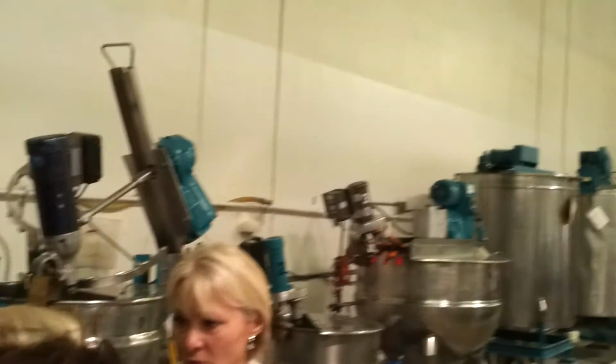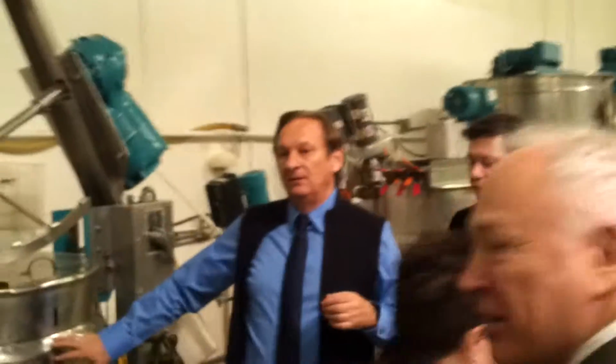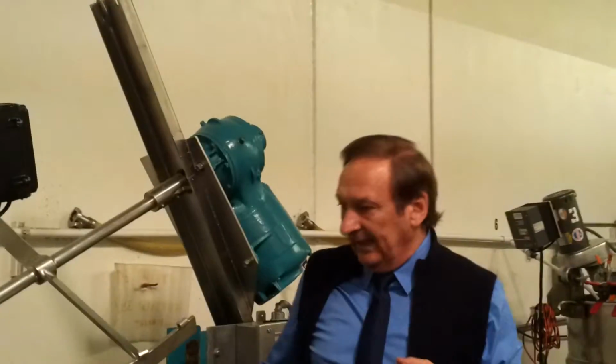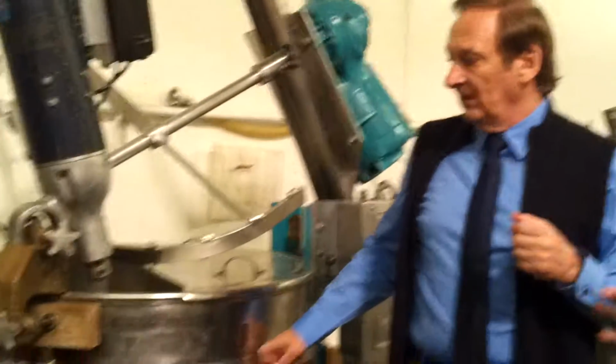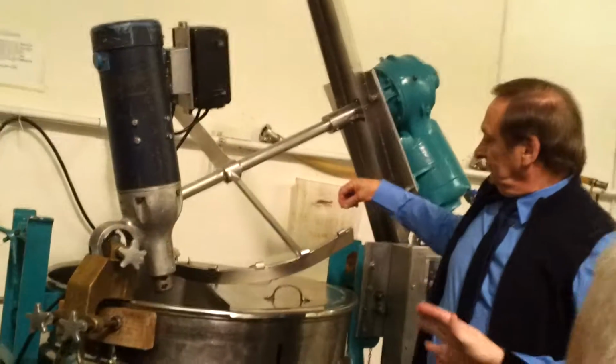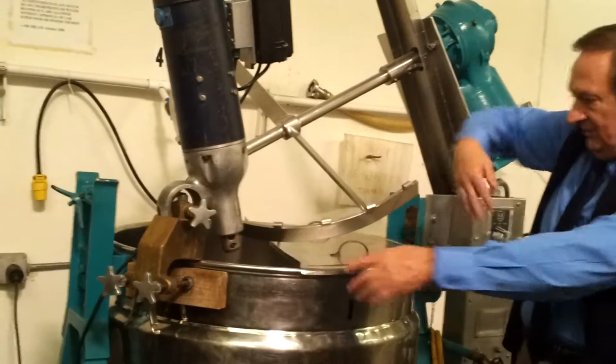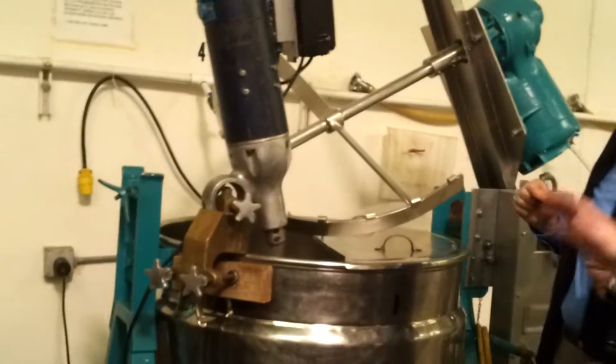So here we do different processes. We have a steam boiler. All of these are designed for steam. All the equipment is pharmaceutical stainless steel, meeting pharmaceutical production standards, and is mixing in different directions. All the blades are removable for cleaning, and they scrape the sides to keep everything moving.